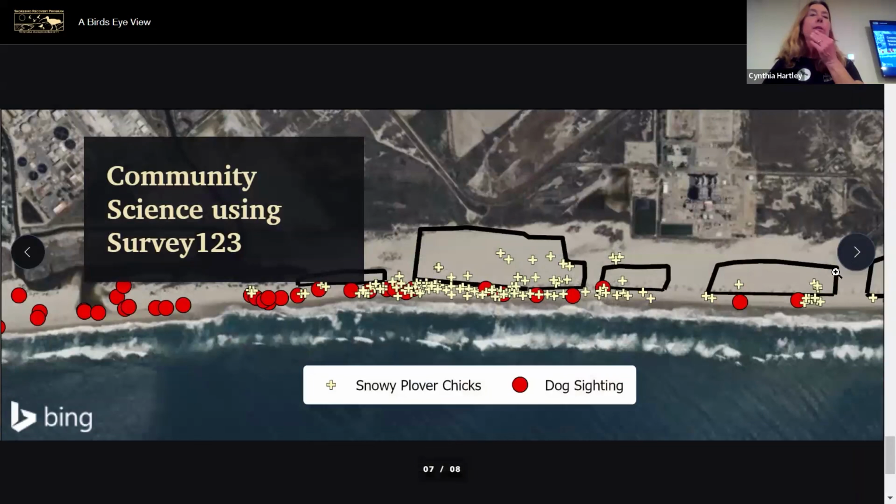This is another little job. It's community science. We have an app, Survey 123. In this case, we have an app where our volunteers don't have to talk to dogs or dog owners, but just document where they are. And that's something I can give to the police, and it gives me a good argument for getting better enforcement.